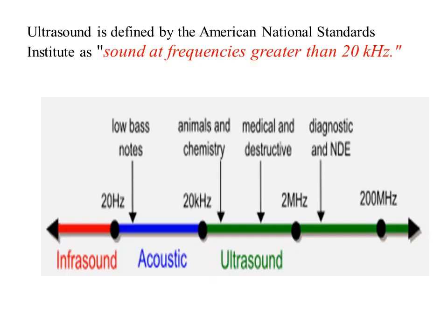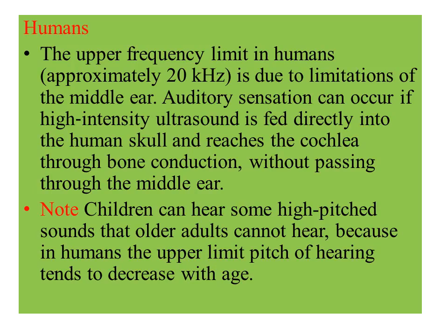هنا أنا فد شكل يمثل لك الالتراساوند. Ultrasound is defined by the American National Standards Institute as تعريفها sound at frequencies greater than 20 كيلو هرتز. وتشوف من الشكل عندك الانفراساوند اللي أقل والأكوستيك المدى الصوتي بين 20 هرتز 20,000 هرتز، وما فوقه نسميه الالتراساوند. In humans, the upper frequency limit of approximately 20 كيلو هرتز is due to limitation. منين هذا التحديد؟ Due to the limitation of the middle ear.